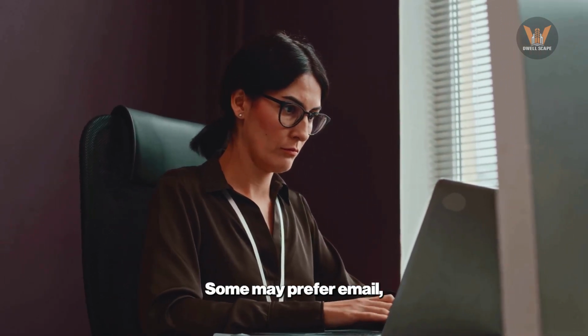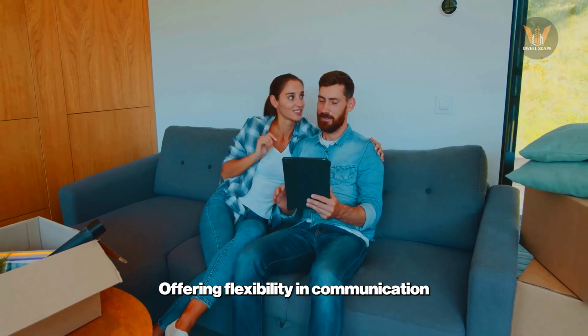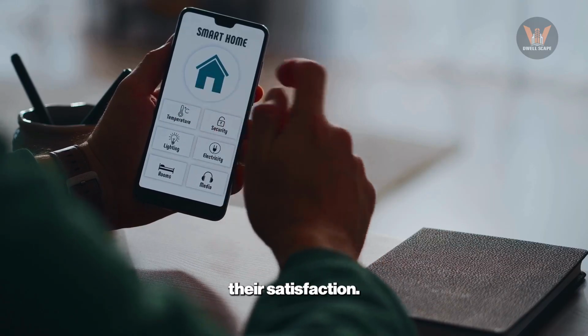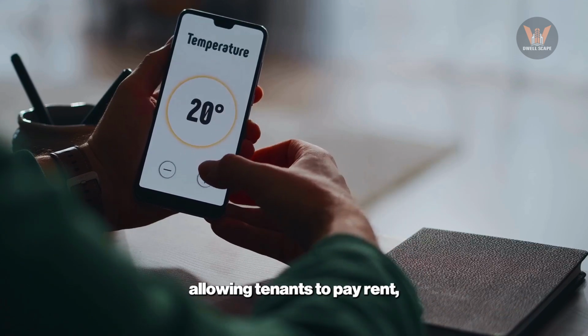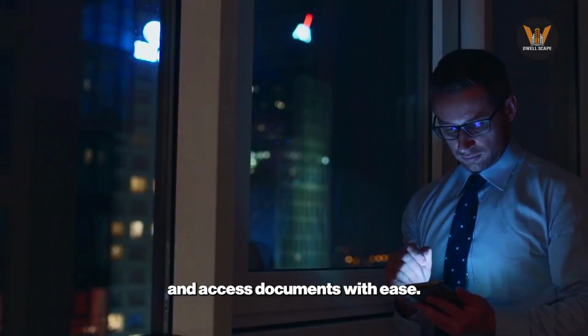Providing tenants with multiple ways to reach you or your management team is essential. Some may prefer email, while others might feel more comfortable using an app. Offering flexibility in communication channels demonstrates your commitment to their satisfaction. Additionally, tenant portals can centralize all interactions, allowing tenants to pay rent, submit repair requests, and access documents with ease.